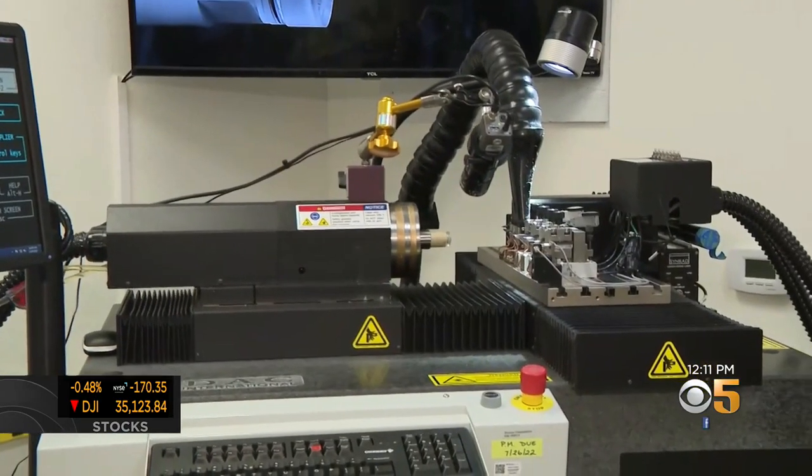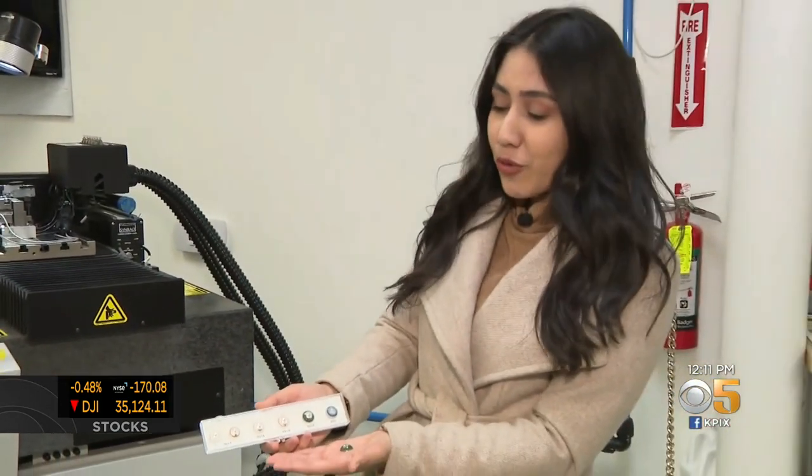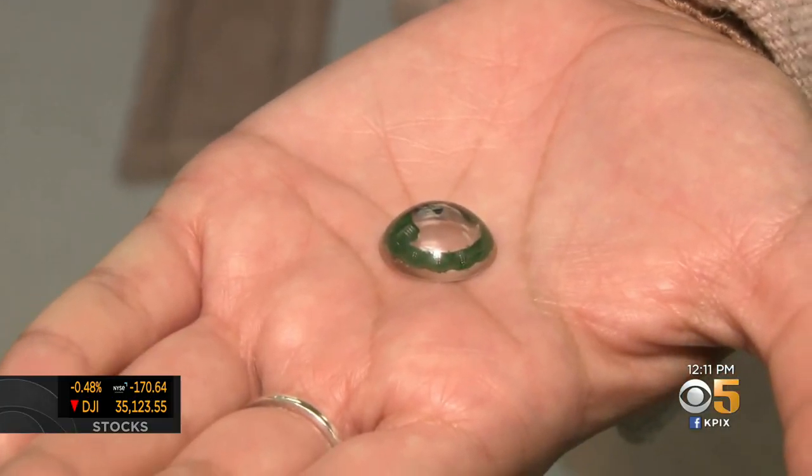This lab here is one of the final stages to make these contact lenses. You can see here the progression over the last few years. And this here is the prototype right now. Most importantly, at its heart, is a really small, dense, bright display that's made from a micro LED material that allows us to project information onto your eye.